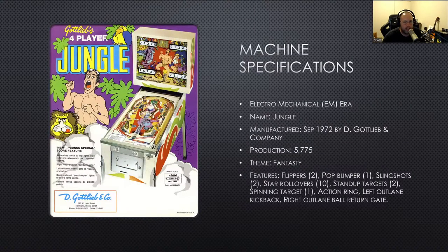So what is the machine? Well, it's made by Gottlieb. Gottlieb was run by a Jewish family out of the United States in Illinois. It's an electromechanical era machine, so there are no circuit boards inside this machine. There are no microprocessors, no capacitors, no diodes, no bridge rectifiers. It is all AC wiring, and we will dive in a little bit later on to the circuit diagram.